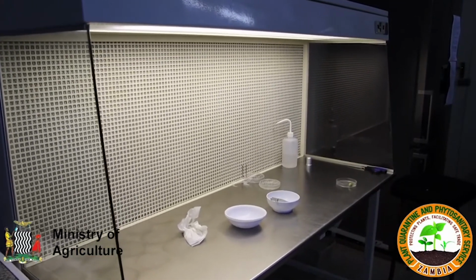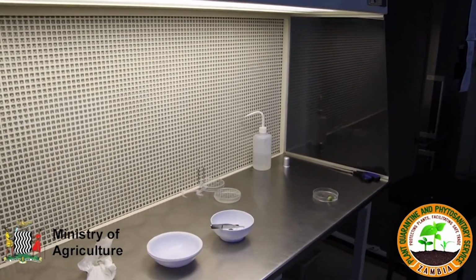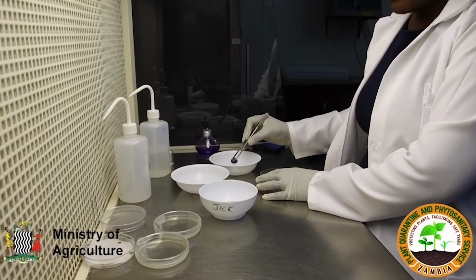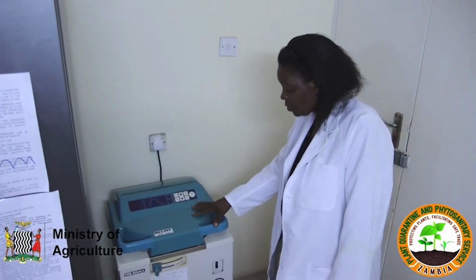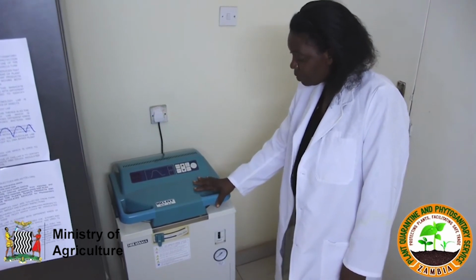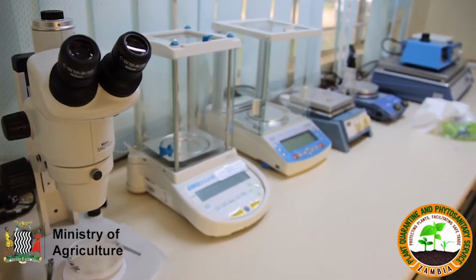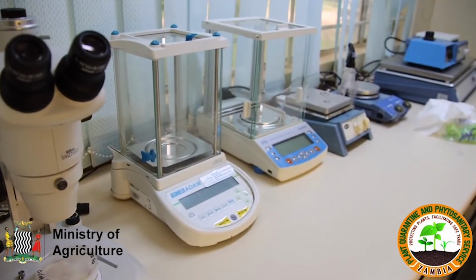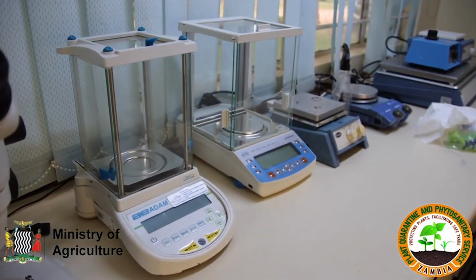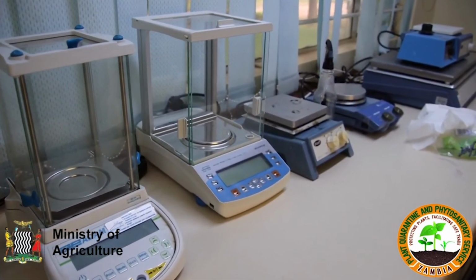This is the laminar flow, which ensures that the diagnostician works in a sterile environment to prevent the contamination of samples during the isolation process. This is the autoclave, which is used for autoclaving apparatus and medium so that they are free of any contaminants. These are weighing balances that are used to weigh reagents as specified in the isolation procedures and protocols specific to the particular pathogens that are associated with the plants and plant products.